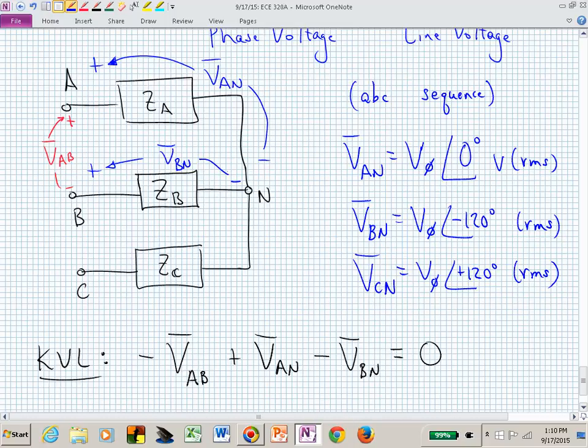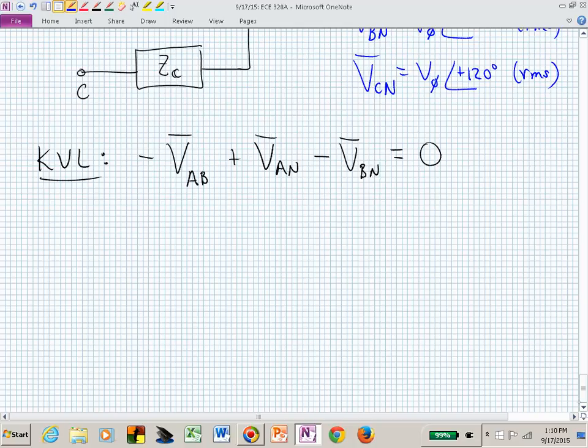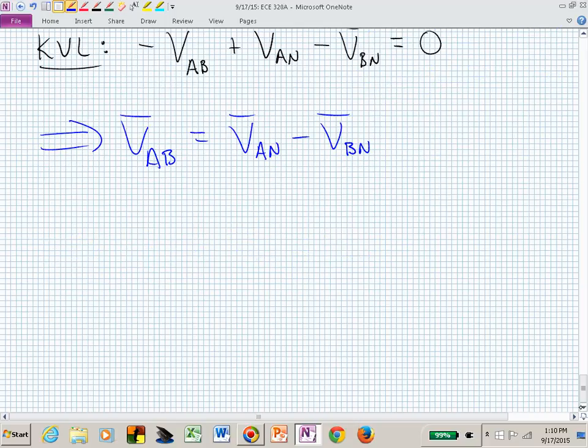Okay, let's keep going. Now what? We know V sub AN and V sub BN. We're trying to derive what V sub AB is, the line-to-line voltage, in terms of V sub phi at 0 degrees. We want to know, how is this related to our reference phasor? How is its magnitude changed and how is its angle changed? That's what we're trying to derive. So we can solve this KVL equation for V sub AB. Just put it on the other side and put it back to the left. This is now V sub AN minus V sub BN. Or in terms of the actual phasors, this is a magnitude V sub phi at 0 minus the same magnitude, but now what's the angle? Minus 120. And we're subtracting that phasor.